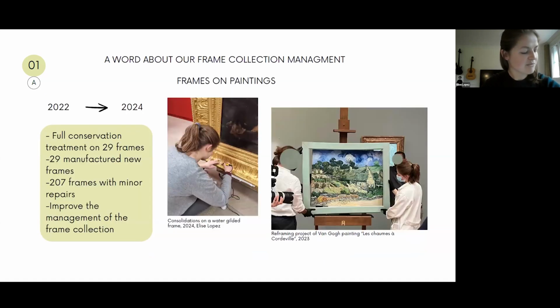First of all, before going into more detail about our collection of empty frames, I would like to give you an idea of the scale of our activity in relation to frames on paintings. In the last 3 years, we have carried out full conservation treatments on 29 frames, and we have also worked on 29 reframing projects. You can see on the right picture one of the most interesting ones that we did last year. We reframed a painting of Van Gogh, Les Chaumes à Cordeville, with a copy of its original frame, because the original one that you can see on the picture couldn't fit anymore because of the damages of the structure.